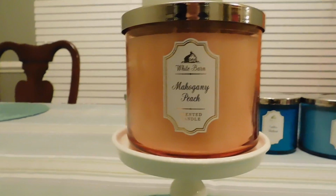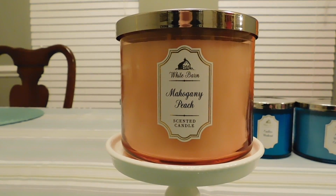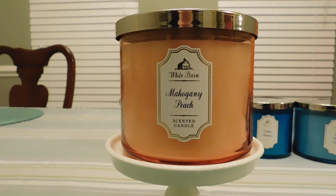All right, so the next one I have is Mahogany Peach. Dun dun dun. I honestly can't even believe I have this candle, to be honest with you. I'll just say that I am not a fan of Mahogany Teakwood. I know that a lot of people are. I think it's Bath & Body Works' number one top selling candle still after all of these years. It smells like an Abercrombie & Fitch store. I think it's the Fierce cologne.